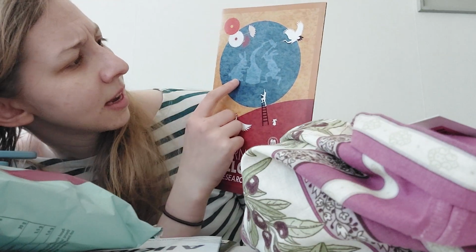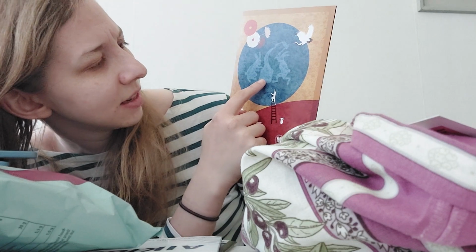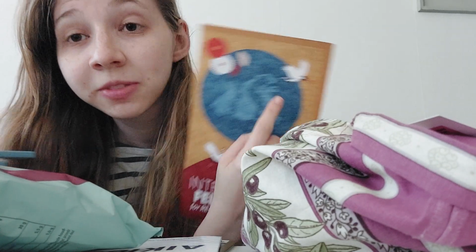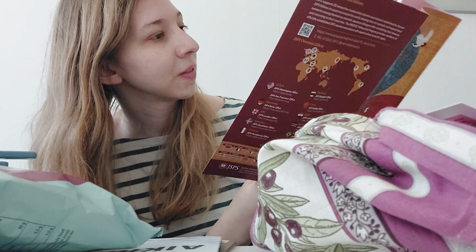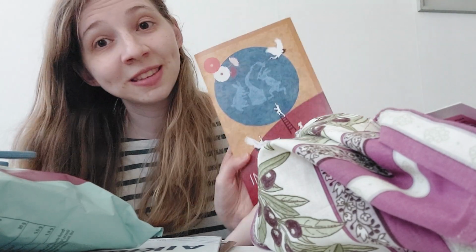Then I got this just because I liked the illustration on the cover with the year of the rabbit, I guess. There are two rabbits. This rabbit is cutting this bonsai tree down or something, and there was the Bonsai Association. And then we've got a crane, and it's about international fellowships for research in Japan. It's not like I care about these summer programs, but I wanted to keep that picture for my collage wall.